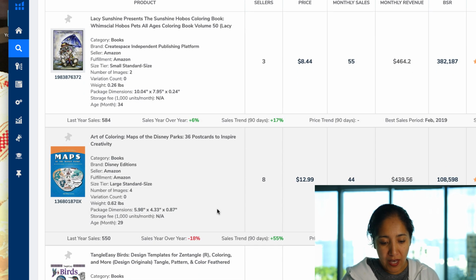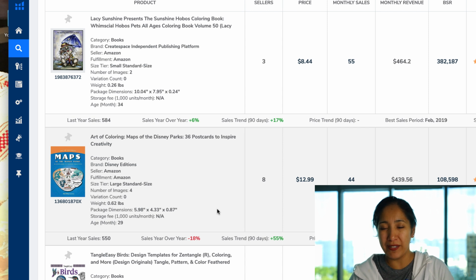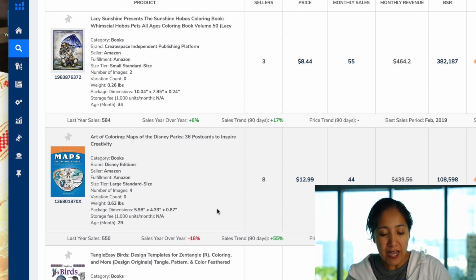book, as well as Art of Coloring Maps of the Disney Parks. Now, I don't know if that's trademark infringing, but we've talked about this actual type of coloring book before, when we talked about Lake, I don't know what the hell, and also when we talked about a theme park one that we saw the other week ago. Anytime you do some sort of geographic coloring book that covers different parts of different places, you can create an entire series of it. Somebody just happened to create a Disney Maps coloring book.